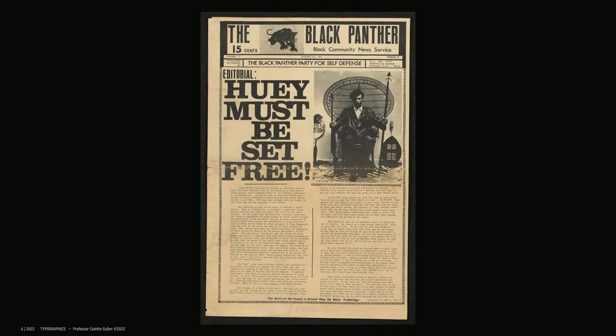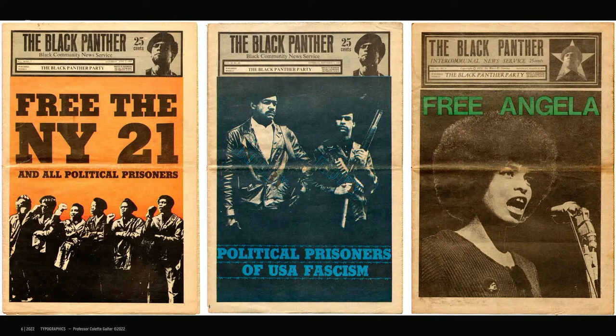It is obvious in this 1967 early issue of the Black Panther newspaper, set in typewriter type, that Emory Douglas was not interested in emulating the traditions of establishment newspapers. Like so many issues of the Black Panther paper, the cover shouted a loud demand. Here are three other papers: Free the New York 21, Political Prisoners of USA Fascism, Free Angela.